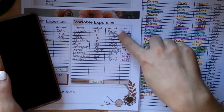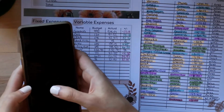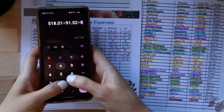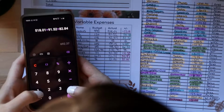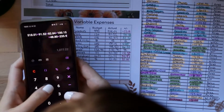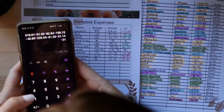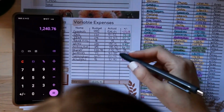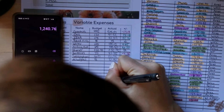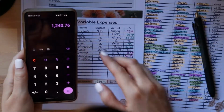All right. So now what we're going to do is total up all of the actual and then total up how much we're over or under. And these should equal that. So our actual spending, $518.01 plus $91.52 plus $82.84 plus $115 plus $48.80, $235.95, $81.35, $51.14, $31. Okay, so our actual spending, I believe, is $1,240.76. So we were over. And then let's add these up.